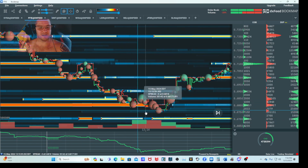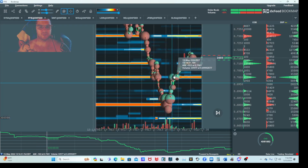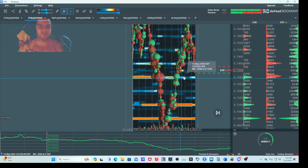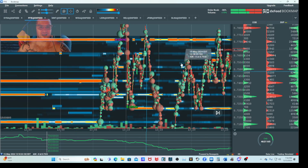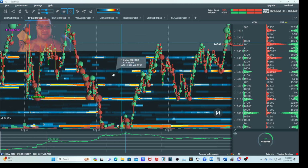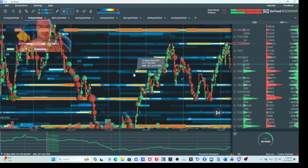Did not break down. Sellers got absorbed, and then new bid support came in immediately, and it was just game on, right? This was game on because this saw a lot of empty space up here, and you can see it didn't really stay heavy up here. All right, there were some little offers.